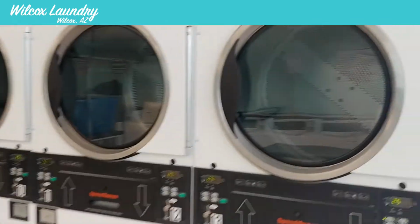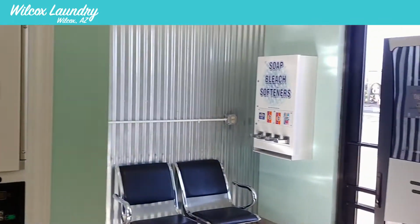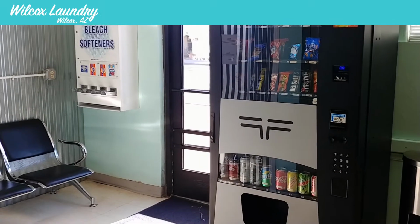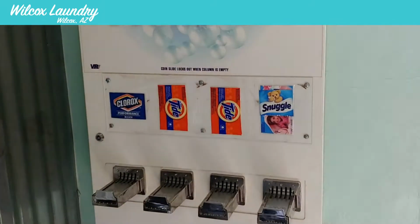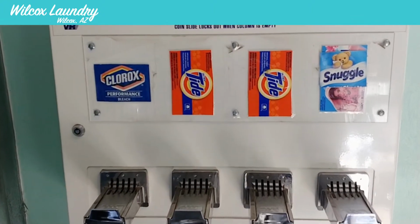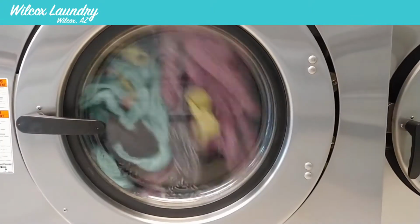I always enjoy a good vending machine, and Willcox Laundry does have one. It has cold sodas, chips, and candy bars. They've also got a coin-operated dispenser with detergent and dryer sheets in case you forgot some of the essentials.